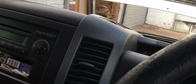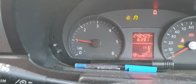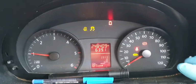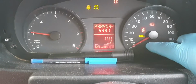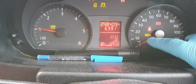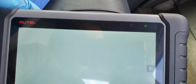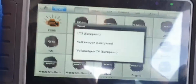So now I'm going to scan the vehicle and see what fault code we will have from the scanner. Also, I should have told you that as well. As you can see, the DPF malfunction sign or light is also illuminating on the dashboard. So this is like a Christmas tree. So let's scan the vehicle and see what fault code we will have.